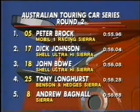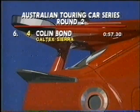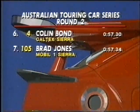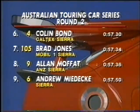Bagnall at 56.88. Colin Bond driving a car that won Bathurst last year, the car that Ken Matthews drove last weekend, position 6, car 4 at 57.3. From position 7, a tremendous drive from Mobil team newcomer Brad Jones, car 105 at 57.34. Alan Moffat back on the track after disasters during the week. We'll talk about that later. Position 8, 57.36. From 9, Andrew Miedecke, a troubled practice, at 57.5.